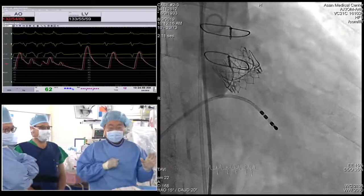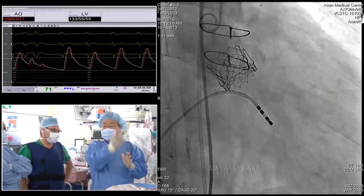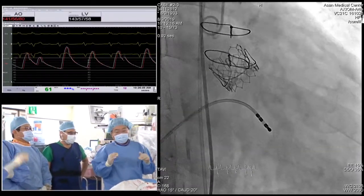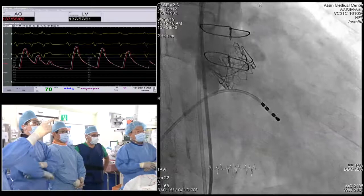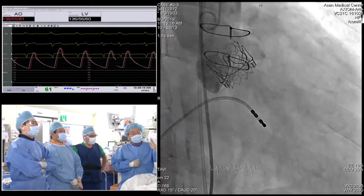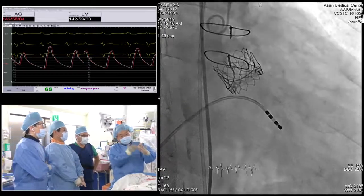Right. In terms of angle concerns, we prefer horizontal lines in the three cusp, and we can measure it by CT even. So we have correct angles. During the deployment, especially for Sapien 3, we prefer a straight horizontal line for the sinus.